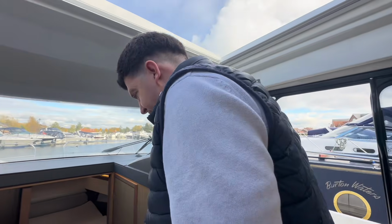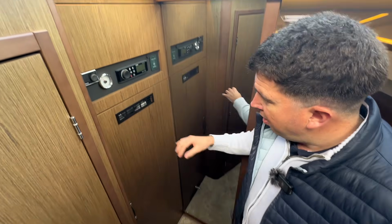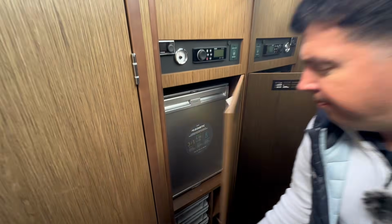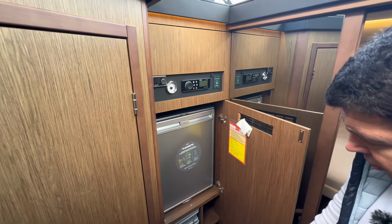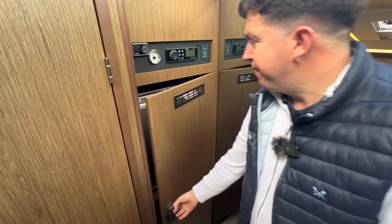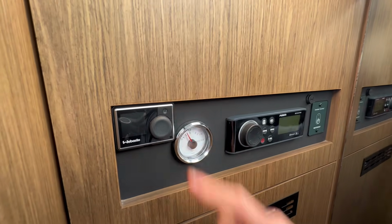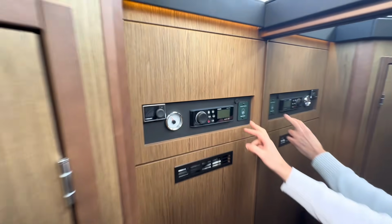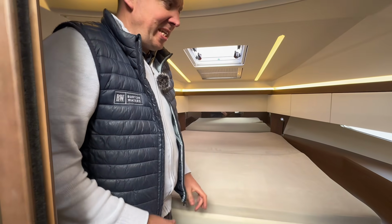If we head down below now, before we go into the accommodation, you've got this nice little area where there's a good storage locker with a second fridge, and obviously you've got some drawers for storage beneath. And the boat's also fitted with the Fusion audio system and Webasto diesel heating, and you've got an inverter control as well.